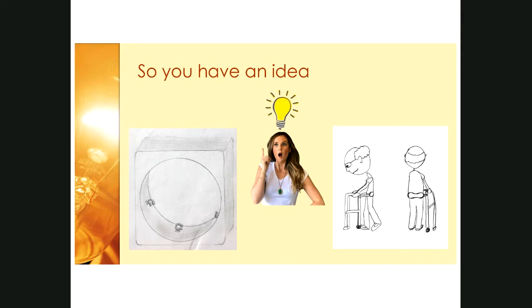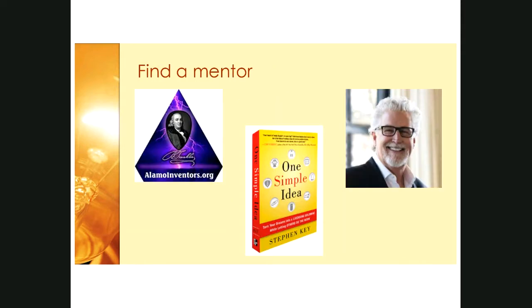I had moved down to San Antonio, Texas, and I didn't know what to do. So I found an inventors club in San Antonio called the Alamo Inventors Club, and I joined it. I talked to a few people who said, if you have an idea and you've got this patent in the process, you could do one of two things. You can go the venturing route or the licensing route. If you want to go the licensing route, you should read this book by Stephen Key called One Simple Idea. That's in the middle, and then Stephen Key is on the right. Right after I read the book, I fell in love with the idea of licensing, and I called Stephen, and he became a mentor of mine, and his program InventRight is how I learned how to do everything I know how to do now.